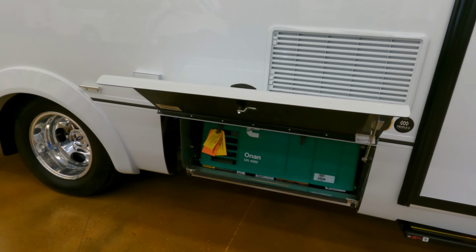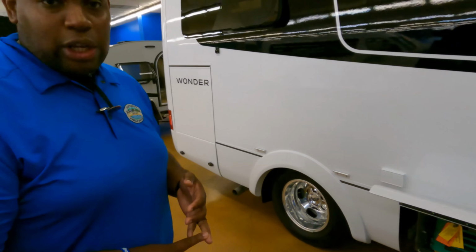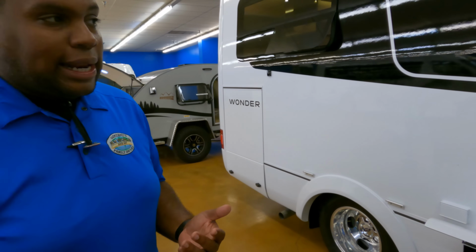So we should see your generator access on this side. Okay. So Leisure has options for either gas generators or diesel generators. Really, Leisure lets you spec it out. Unlike some RV manufacturers that say, hey, look, this is what you get, figure it out. Leisure gives you a little bit of creative freedom.